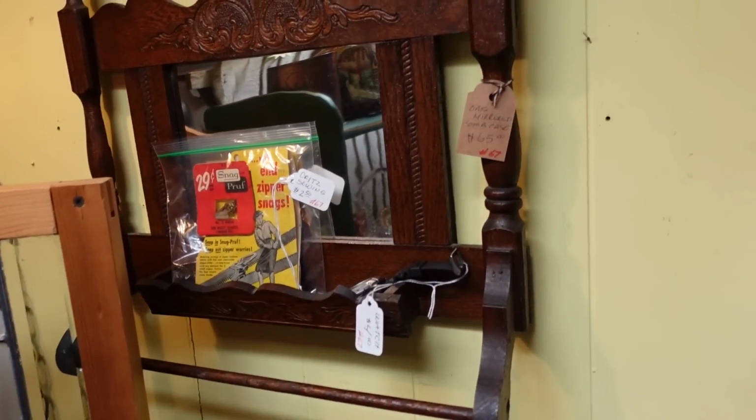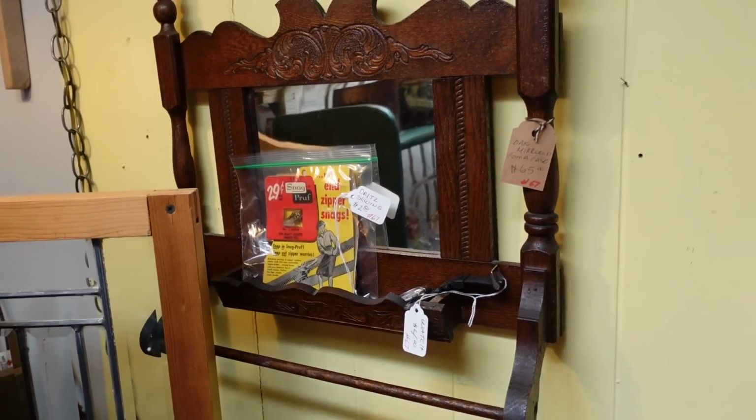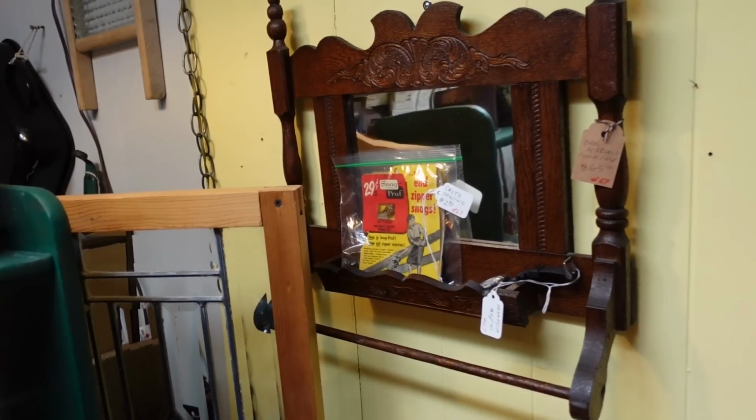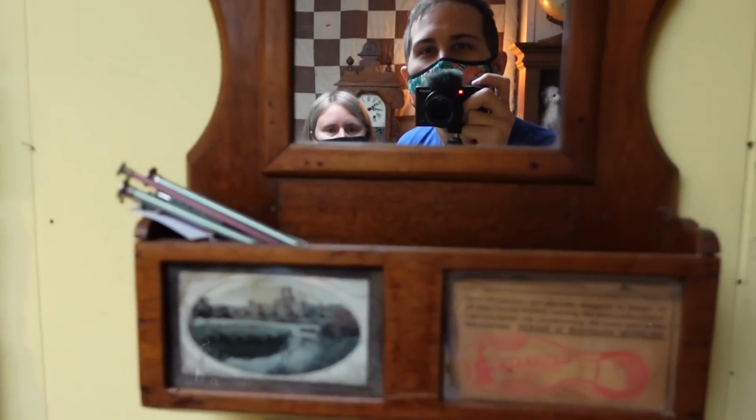I like that right there. The shelf? Yeah, $65 for the oak mirrored comb case. That's cool. Uh-huh. This one's nice too for $75.